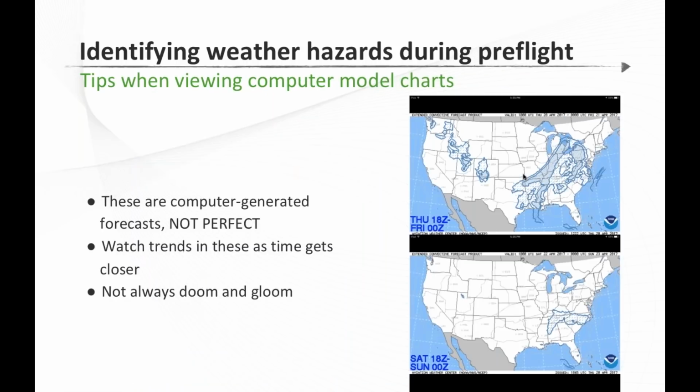So as Scott mentioned, most of these forecasts, with the exception of that convective outlook, are computer generated. So again, they're not perfect. They're not going to be used for very micro scale forecasting for a region, but it can give you a big picture, again, to watch trends, how things are evolving over time.